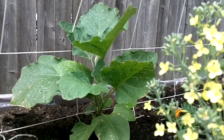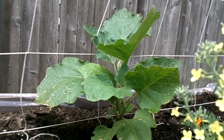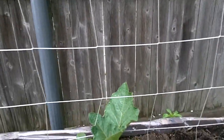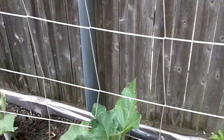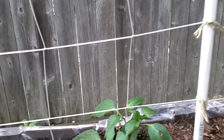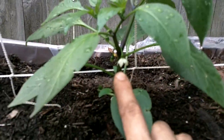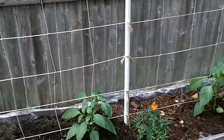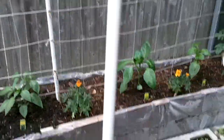And then we have the eggplant here. That's doing well also. It is getting bigger and fuller, and hopefully it will grow some in the next few days. We have the jalapenos here, which actually does have some flowering going on, which is making me happy, but I do want it to grow in some height.